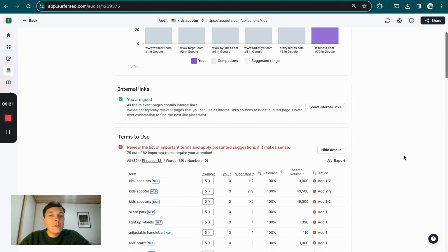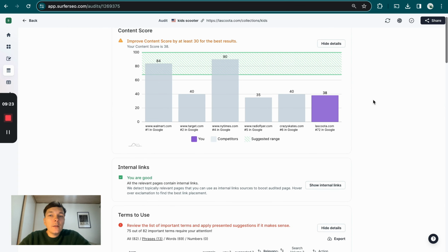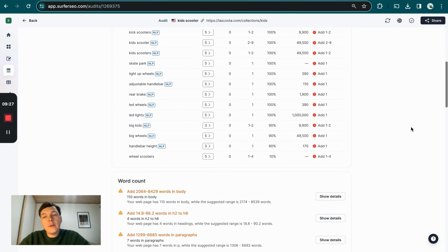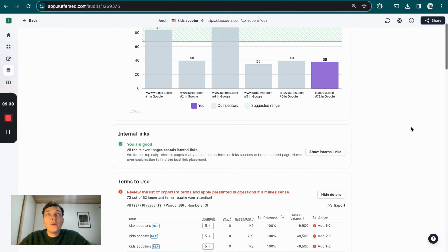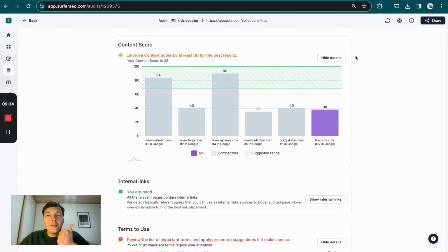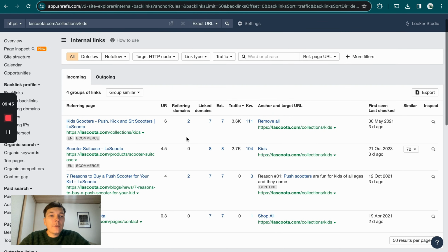Our content team and editor and writers would handle adding some sections. Then if the client approves, we will add those to the website. And this usually, in more cases than not, will boost the rankings. And then the second phase of attack is again adding internal links, having the Kid Scooter and other relevant keywords as the main anchor text.